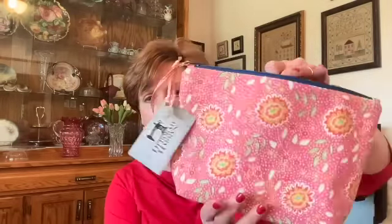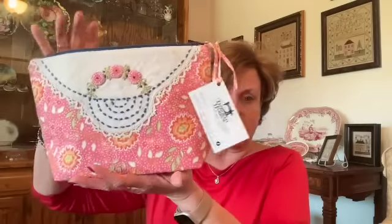So here's one. Again, I love the colors on this one. Here's another one, and look at these pretty pink embroidered flowers on the top. Again, I think this is probably a dresser scarf. Here's the back. There's the inside. Does a great job matching the colors. I really like her bags, and they're very well made. These stand up, and they come in different sizes.